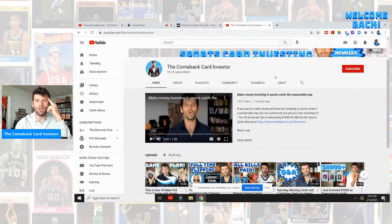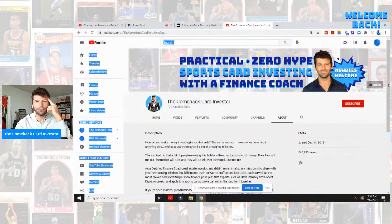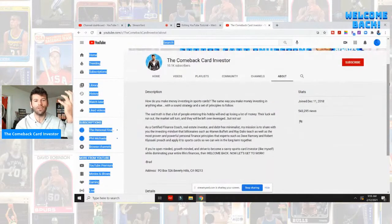But the point is that if you go to the About page, this needs to be your value proposition. This needs to be, hey, I'm here talking about 70s NBA cards only, or I'm talking about my journey from being a high school senior and wanting to do this full time by the end of my freshman year of college. Something like that. It needs to be your value proposition clearly stated.